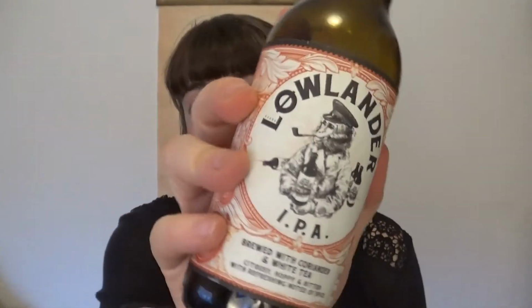So Lowlander is a Dutch brand. I think I tried it. I have no idea anymore how it tasted. It has coriander and white tea and I don't like coriander, but I think it wasn't that bad. And that concludes not the haul, but the things from specific places. The rest is just from misc places. I'm trying to put the information at least in the video.